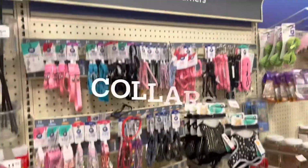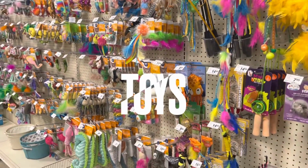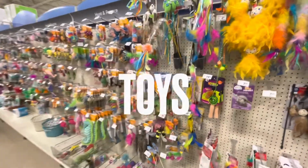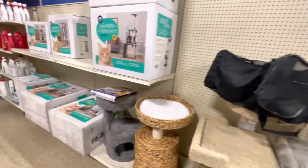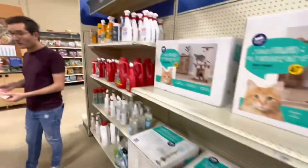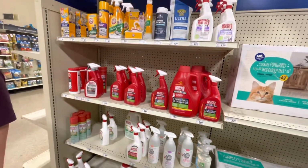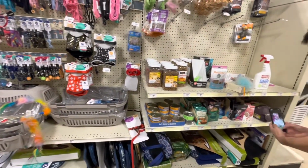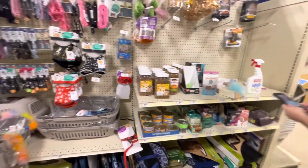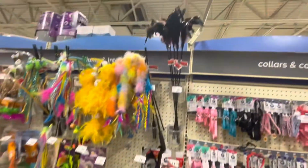Now we're getting some colors, and then toys. Ooh. Look at the toys. So they have a lot of stuff. $4, $3. And then this one, we don't need it right now, but you know, the furniture. And then these are the cleaning solutions that we're supposed to have if ever. Right now we're contemplating what to get. There's foods and snacks on the side. And yeah, I like this one, the feather one.